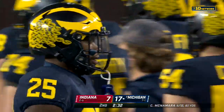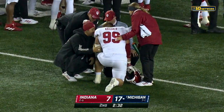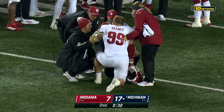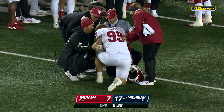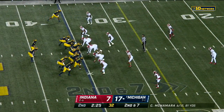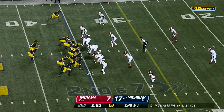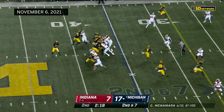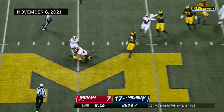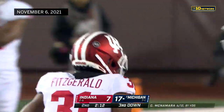There's another injured Hoosier, Weston Kramer. Already had 2 starting defenders leave the game for Indiana. And now Kramer's down. 2nd down and 7 for the Wolverines at the Indiana 35. Want to take a shot? We'll see. Taking too many of them so far today. Against pressure, McNamara is sacked. They brought the blitz and got home with Brian Fitzgerald.